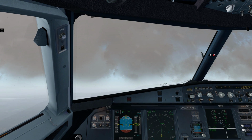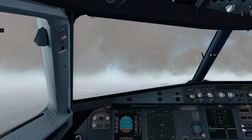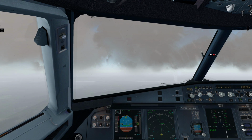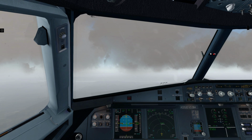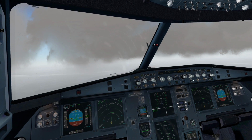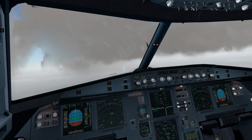Okay, I think we can bring the nose down here a bit. Initial climb was good. Up. Speed checked. Flaps 0. Okay, we can set this to 2.5 and Autopilot 1. Cross check.